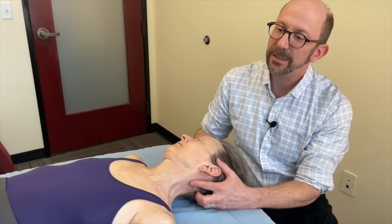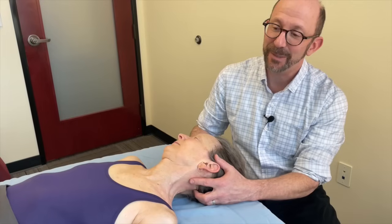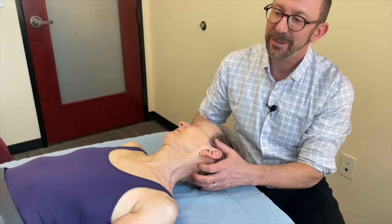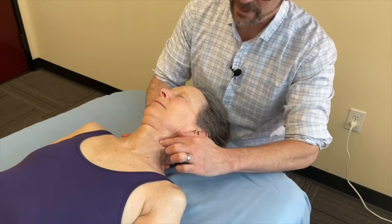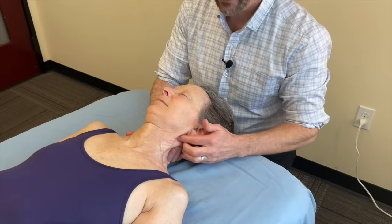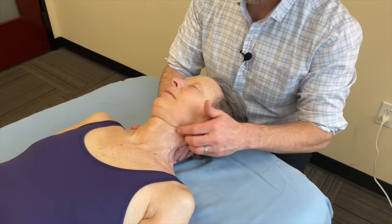And you don't always have enough time to work through the whole pattern on every visit, but you try and get done what you can. Great. Good. So gently from her mastoid to the sternum and clavicle there. And just give it a little bit of a gentle flush. Smoothing better there.